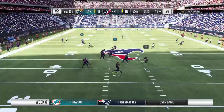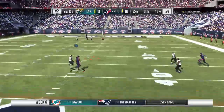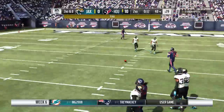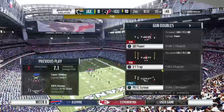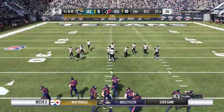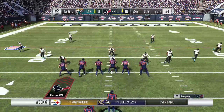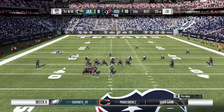A shotgun snap for Watson. Escaping the pressure right. And a flag comes in as that one falls incomplete. Now let's see who this is on. A little too aggressive defensively, and the flag comes out. No one trying to cover is going to like a call going against them, but you have to like the effort there. Went for the interception, just unable to get it, and the flag did come out.